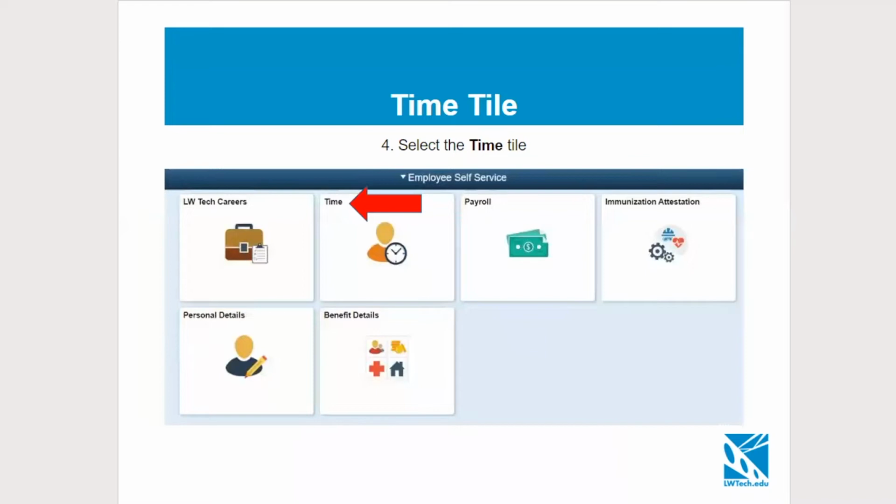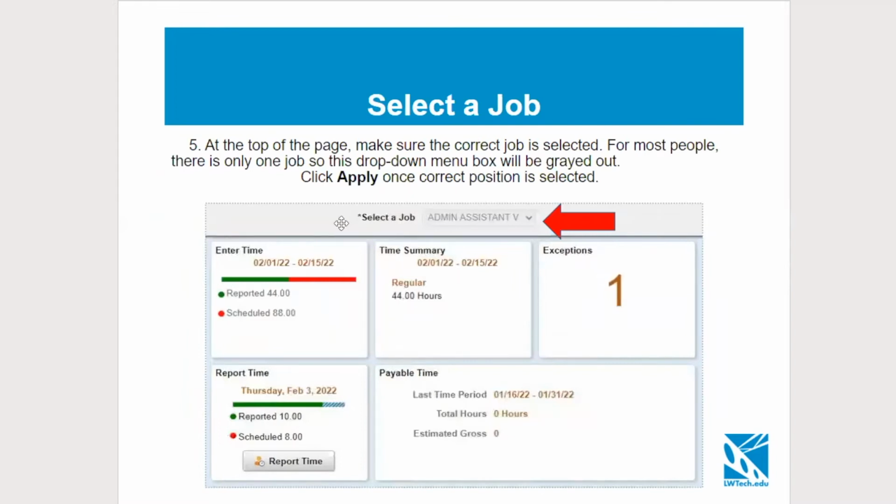You will select the time tile. In this system, we work on tiles. And then you'll want to make sure that you have the right job listed in the drop-down menu. If you only have one job, it will be the only one. Otherwise, if you have two, just make sure that you are highlighting the correct job.